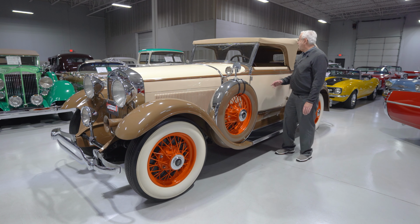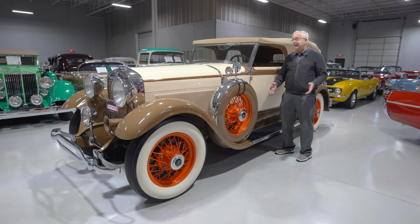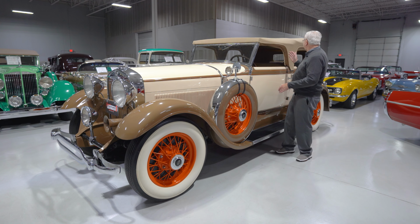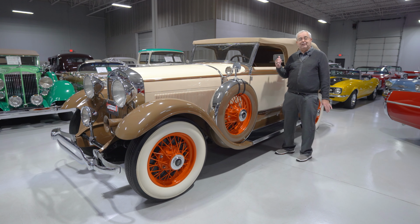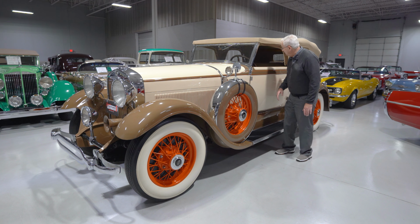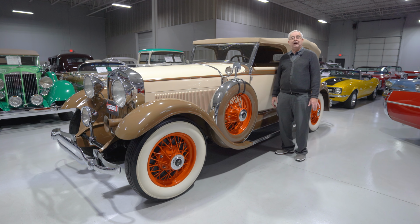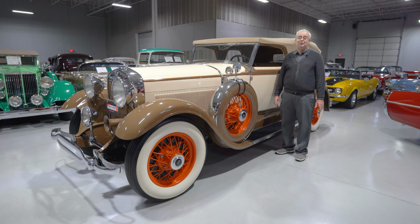Beautiful canvas top on this thing. This is part of the stuff that Hibbard and Darrin did. I mean, look how unique that convertible top is. I think one of the neatest things, and that's why you want to watch the video, is to look at the inside woodwork. They got some of the wood framing and the chrome work on that convertible top. Really, really is very, very special.